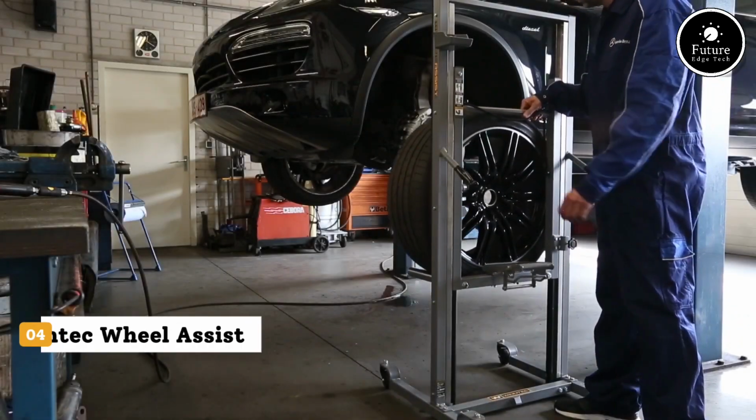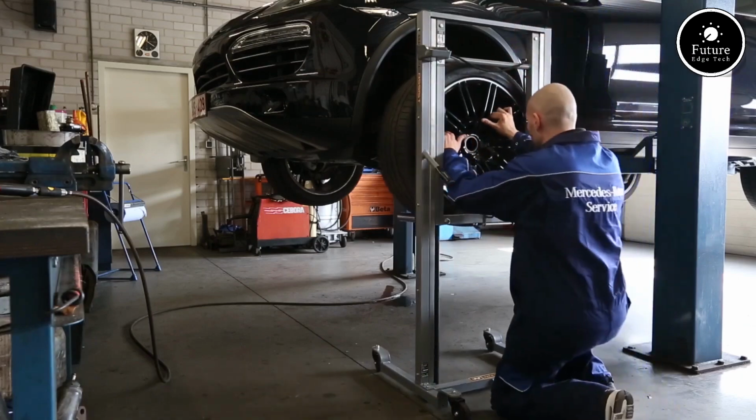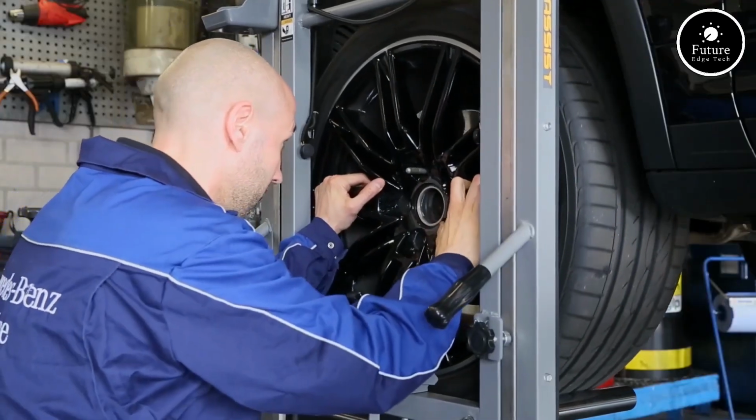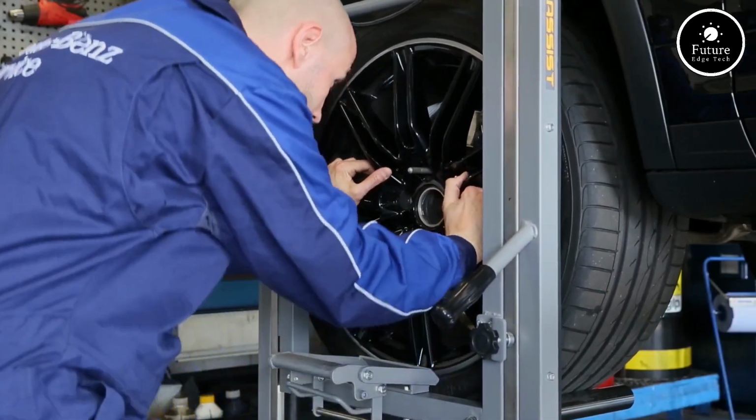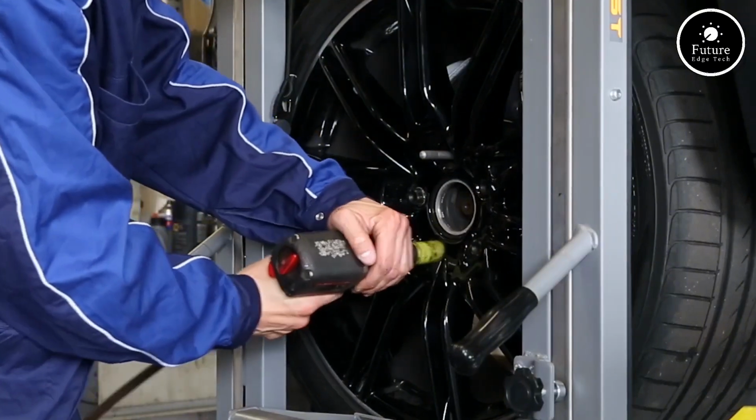Introducing the Winntec Wheel Assist, the smarter, safer way to handle wheels in your shop or garage. Tired of straining your back or fighting to align heavy wheels during service? The Winntec Wheel Assist is your ultimate solution.